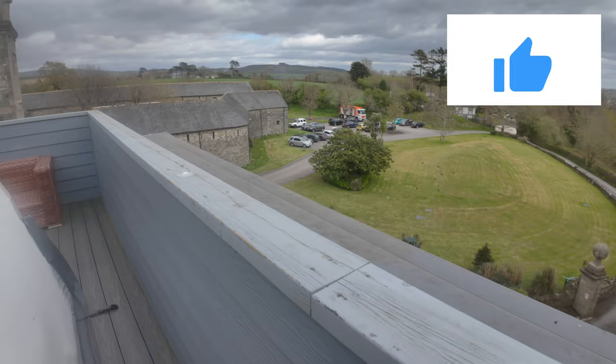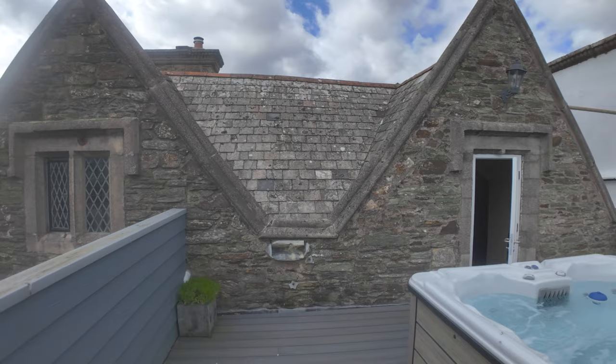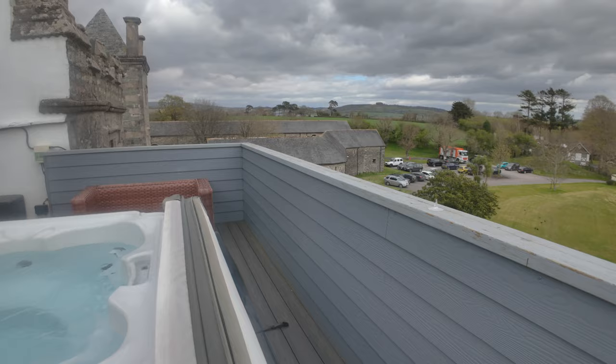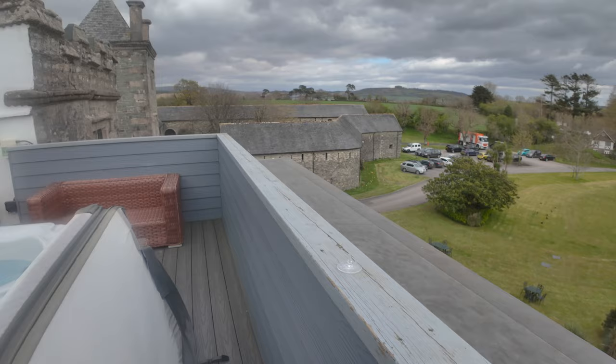So we hope you've enjoyed this tour around the Royal Suite here at Boringdon Hall in Devon. We're booked in for some food later on in their Michelin star restaurant. So we'll take some photos of that for you. We'll let you know what that's like. We'll also let you know what the night's sleep was like, and also what breakfast is like, more importantly, tomorrow. So keep watching, and we'll show you and tell you what we thought of our stay here at Boringdon Hall in Devon.